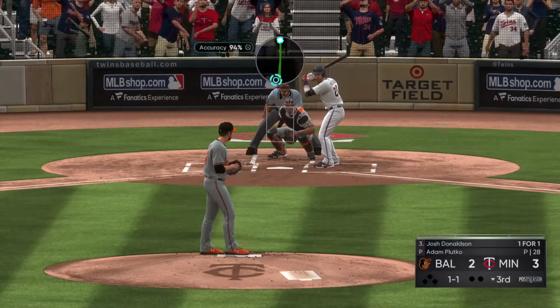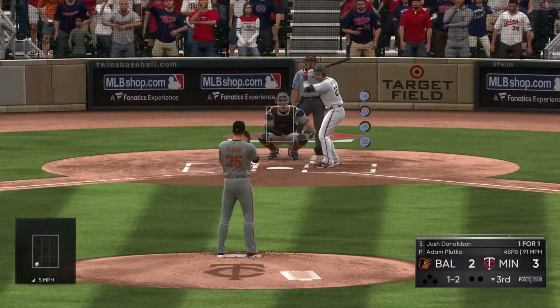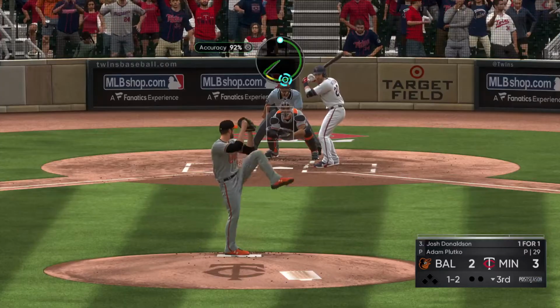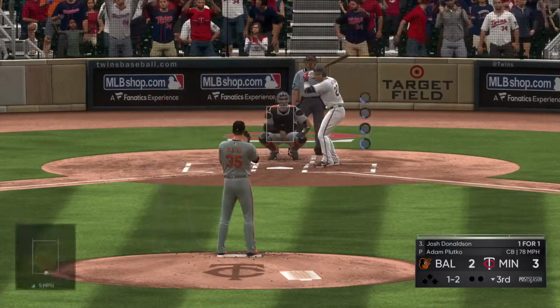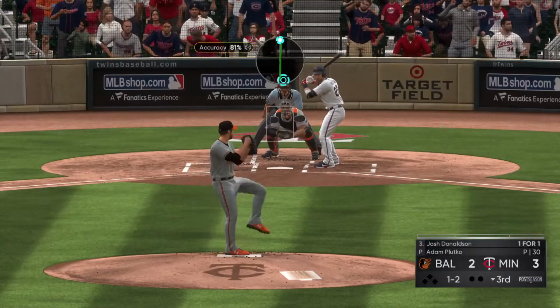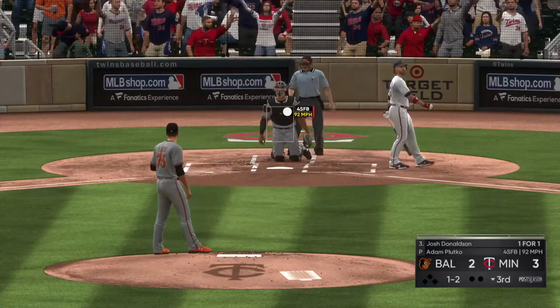Into the box, Josh Donaldson. There's the fastball that gets the lower part of the zone, called for a strike. Hey, I still believe in my heart the best pitch is a well-executed fastball down and away, and that's exactly what that is. He swings at that. That's off the end of the bat. That's not hard contact at all, and that's an easy out for the defense. And another foul ball.